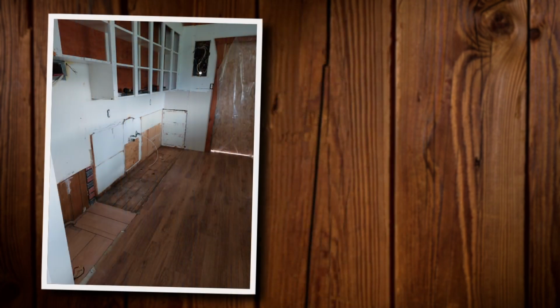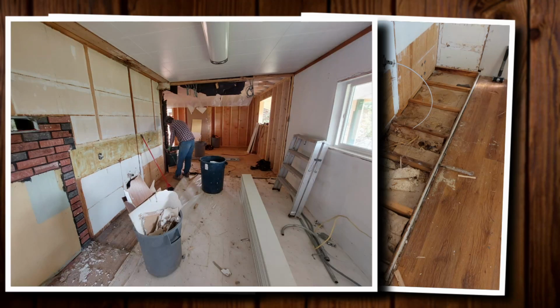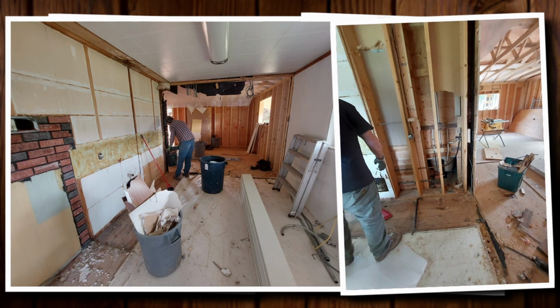The timing was perfect to start the demolition of the interior of the house. Our old kitchen and walls were removed. It was really interesting to see the past 60 years of layers as we were peeling the old kitchen down to the studs. And yes, we found some treasures.